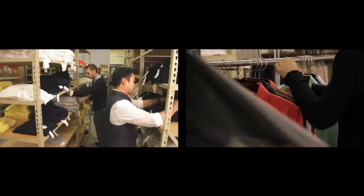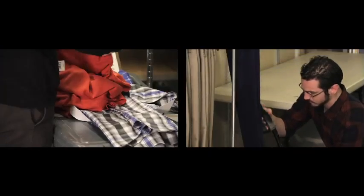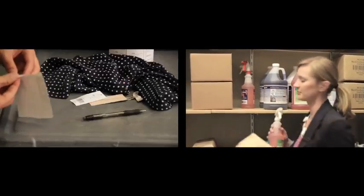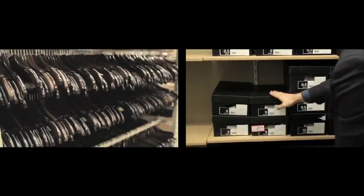Your stockroom is the engine of your store. It keeps your store replenished and your business running. Maintaining your stockroom and completing tasks regularly will keep everything running smoothly and efficiently, which ultimately leads to a better experience for you and for your customers.